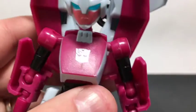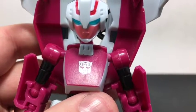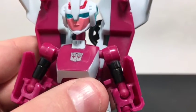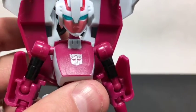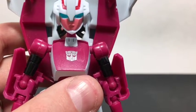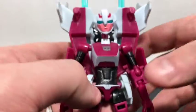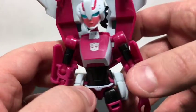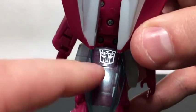The Autobot symbol on the chest looks fine. I think silver is fine. I think white would stand out a little bit better. And also, as with a lot of these things, it could use a little bit more definition. But it's not terrible. It's fine. It's totally fine. It just doesn't pop quite as well as the one on the top of the cockpit, which is back here.